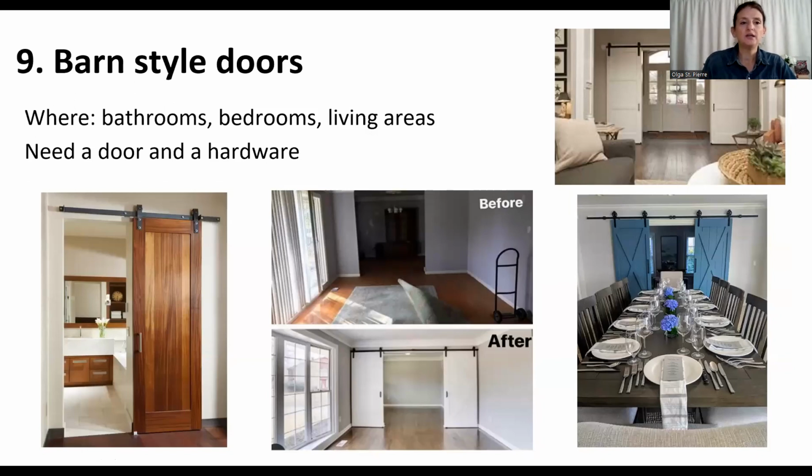Project number 9 is barn style doors. Those are definitely still in and I love them and I recommend them, especially for tight spaces. If you don't have a way for the door to swing out, sometimes clients don't have a way for even doors to bifold, right? Where they can fold in half. This is where a barn style door comes in.